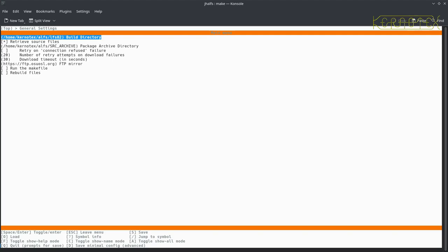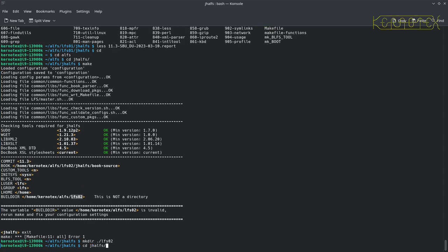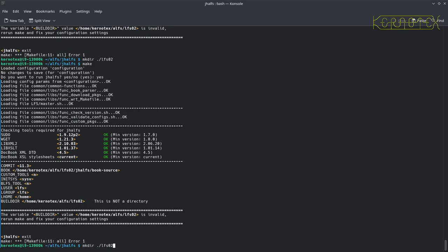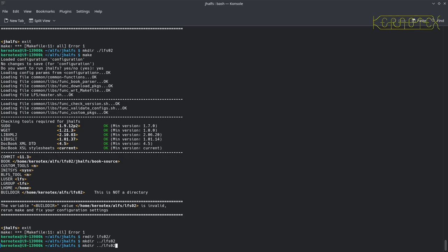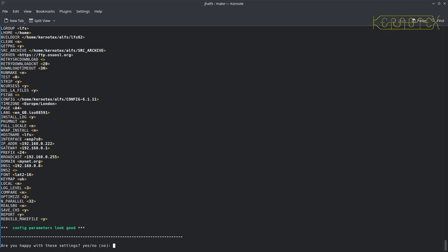If I'd maybe modified a patch or something, there's nothing else to do with the configuration. I'll just do Q to quit. Yes to save it. Oops, what happened there? Yes to save it, right, okay. And again, because I haven't created that directory, it's complaining. So if I make that directory, rerun the script, I want to run it, yes. Oh, I did. Oh, I've made it in this directory, haven't I? LFS2. Make it in the parent directory where it should be. Rerun, quit, yes. That's okay now.